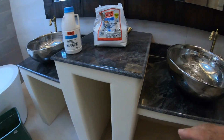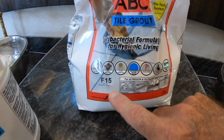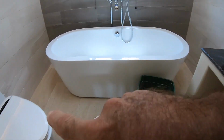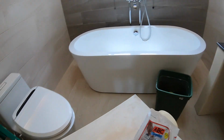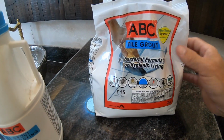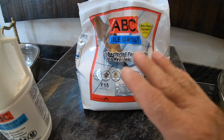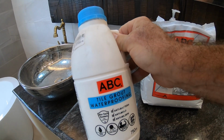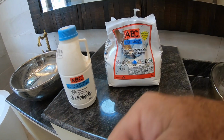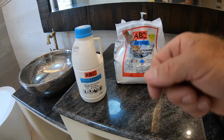Then I will go back to the F15, which is the white, and I'm going to use the white for around the base of the tub and around the base of the lavatory. Now, again, this has all the features of the antibacterial, stain resistant, all of that stuff inside here. I'm adding another layer of the tile grout waterproofing, and then when I finish all of that, I will use the waterproofing compound.